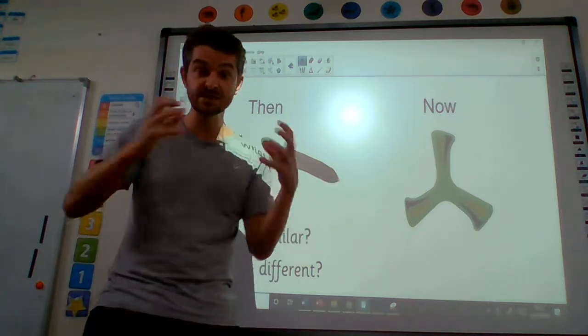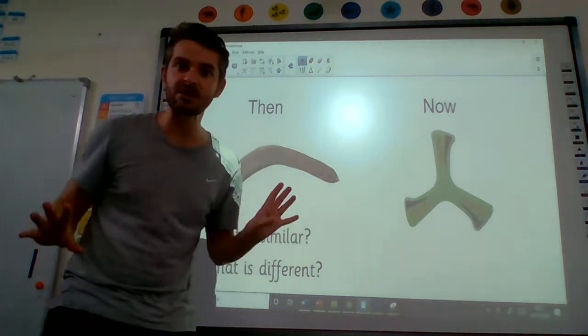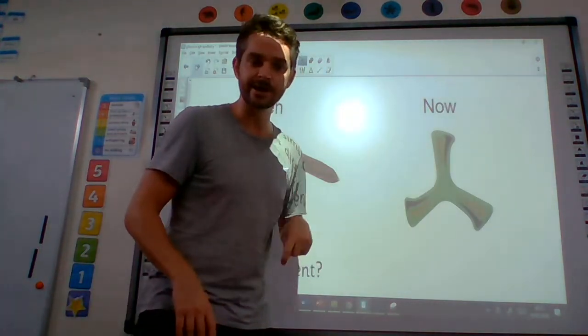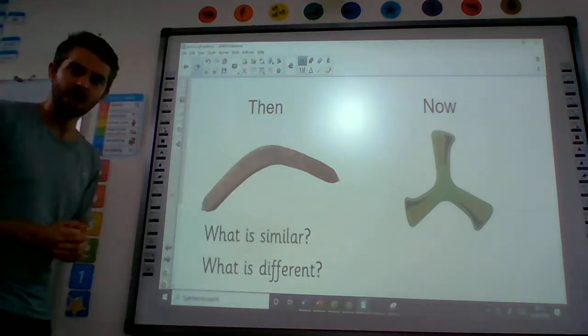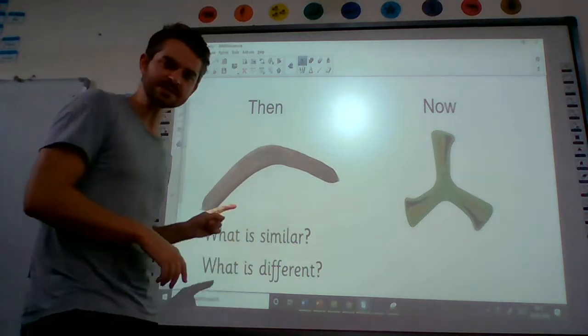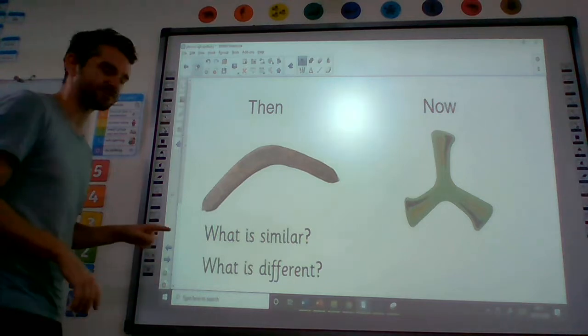So now toys are really brightly coloured, so they stand out from other toys in the shop. And you go home with the brightest boomerang there is. Let's look at another example where you need to think to yourself, what is similar and what is different?